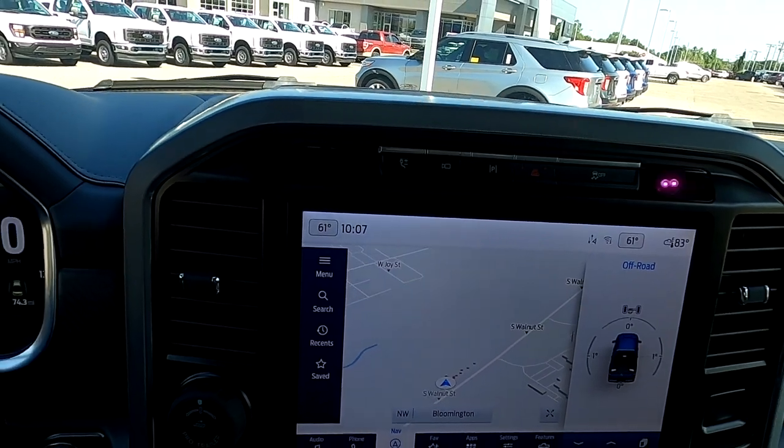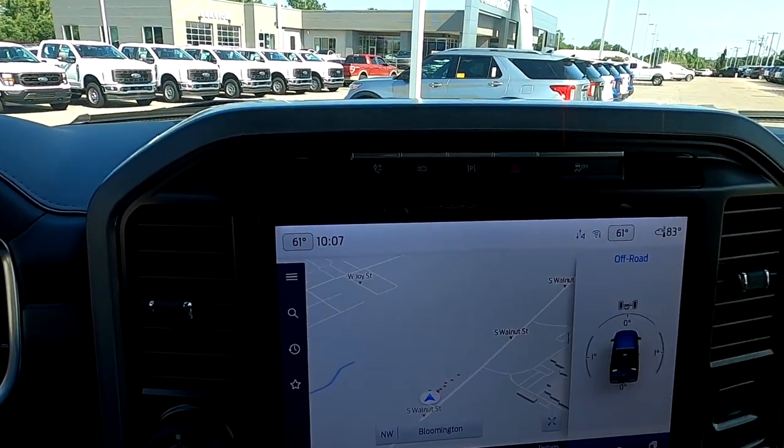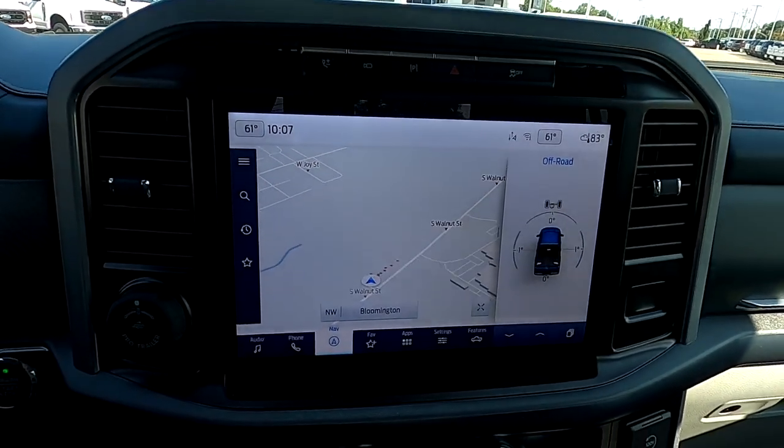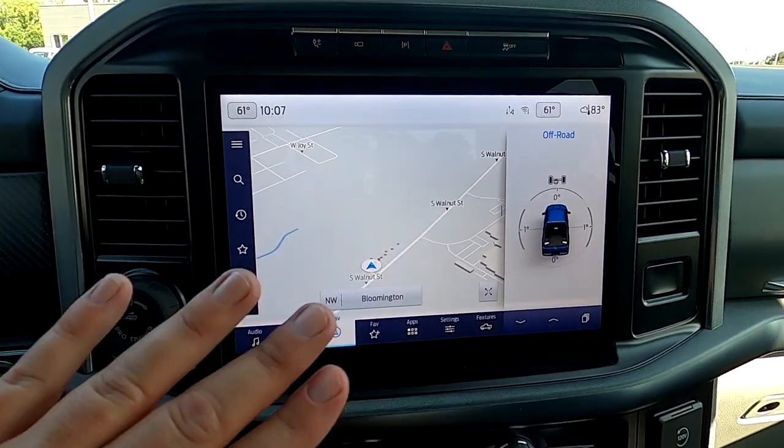This does have Ford's BlueCruise, I believe. So you'll see these little red LEDs lighting here. You don't see that in person, but the camera can see it. I think that's just to make sure your eyes are straight forward. Anyway, here we are with the large touchscreen display.